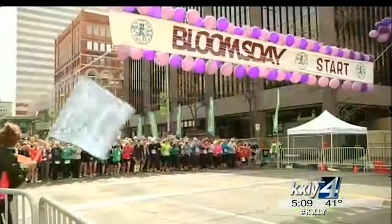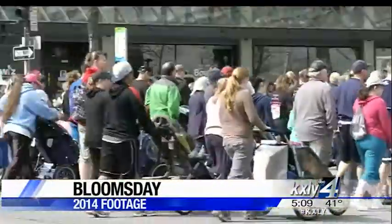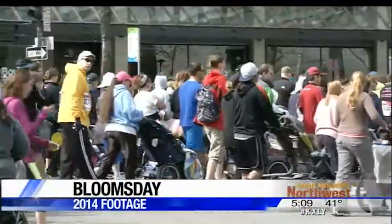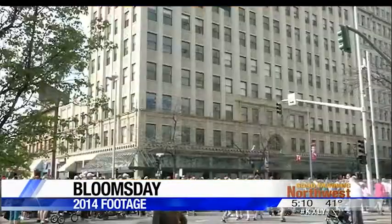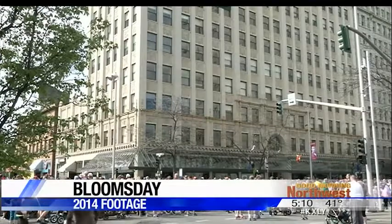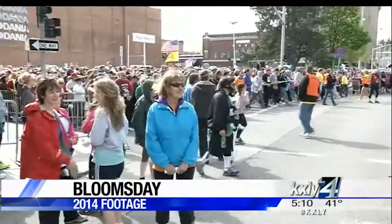Yeah, that's definitely something you want to be careful of. Everybody gets really excited race day morning, so you want to make sure that you're saving some of that energy towards the end of the race. Bloomsday is quite a hilly course, right? So you've got lots of hills to think about and save that energy for. I'd say take it slow the first couple miles. Take it slow. That'll be good for us.